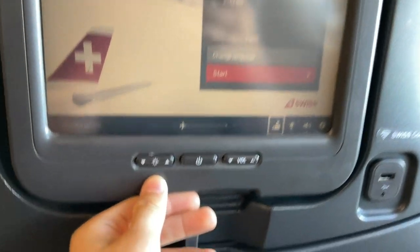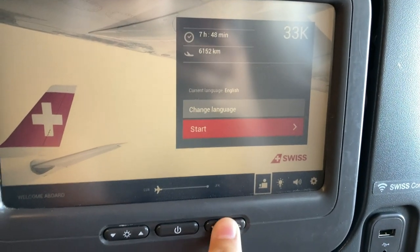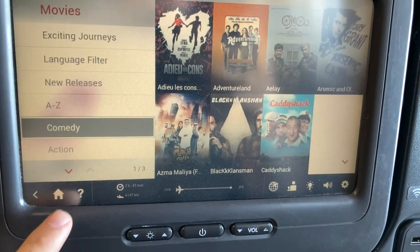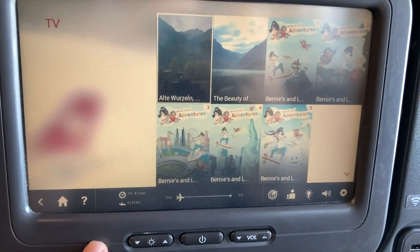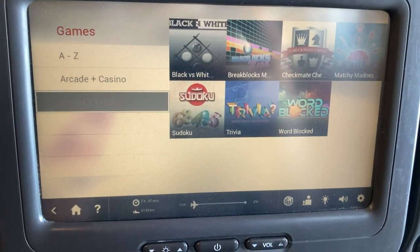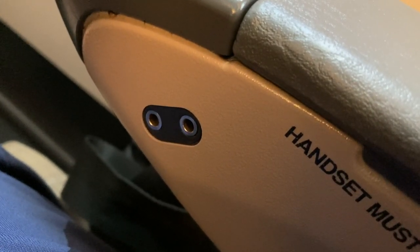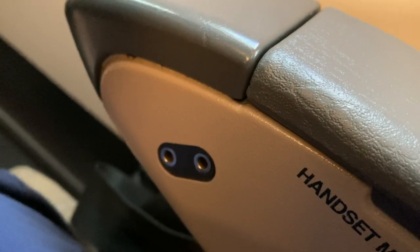Taking a look at the IFE system, there are three buttons controlling brightness, power, and volume. Swiss has a large selection of movies, TV shows, and games for you to choose from. There are ads that play before every movie or TV show that you watch. Unlike airlines such as Polish Airlines, where you can bring your own earbuds or headphones, on Swiss you have to use the ones they give you, as they are double jacked.